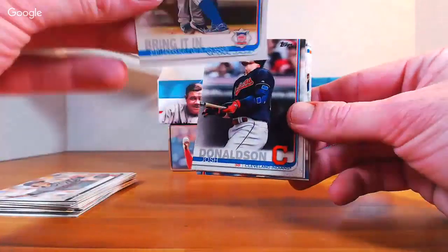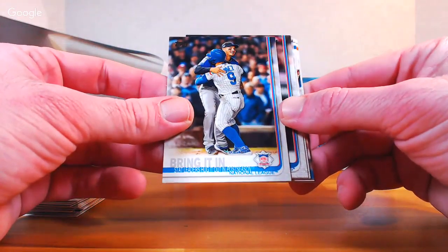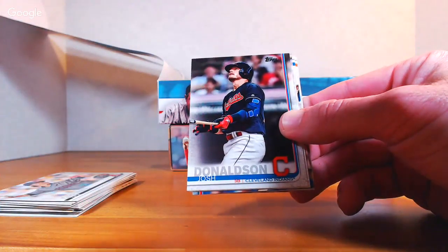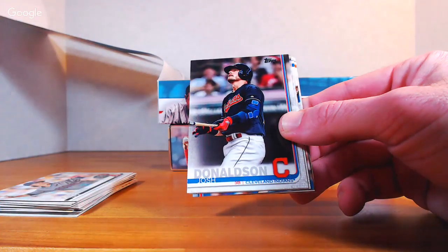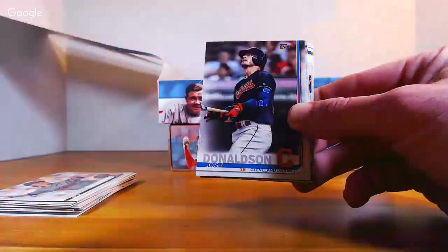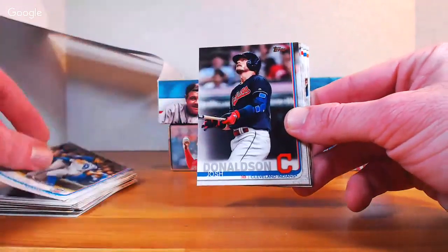Bring it on checklist. I haven't done, oh yeah, I guess I have. I'm trying to think of what I did with these. Hopefully we'll get, I don't know if we'll get two, but that'll go to Baez because you can read his name. How about that?